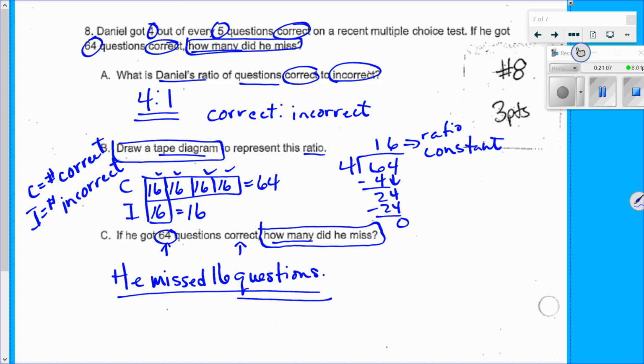And that, guys, is your test. So this last one, 3 points, pretty straightforward. 1 point, 2 points, 3 points. The biggest ones you're going to miss on, make sure that the numbers we actually give you are in simplest form. If not, you're going to need to simplify them or you'll lose points there.